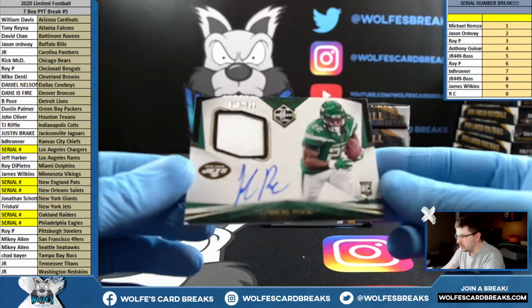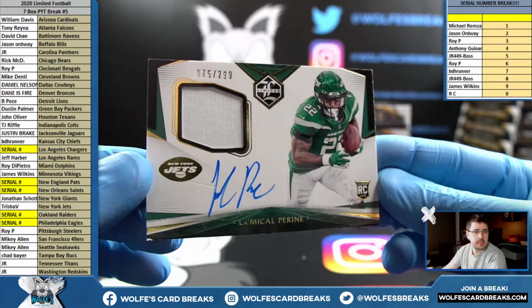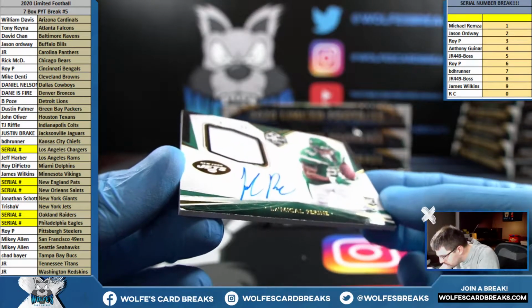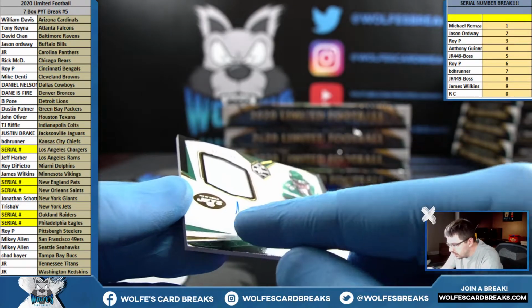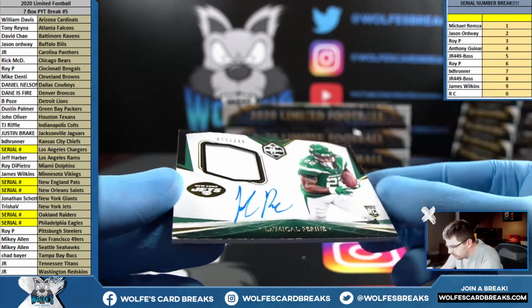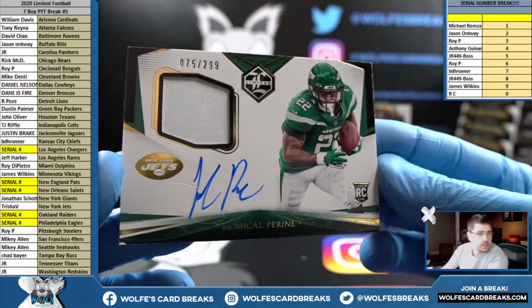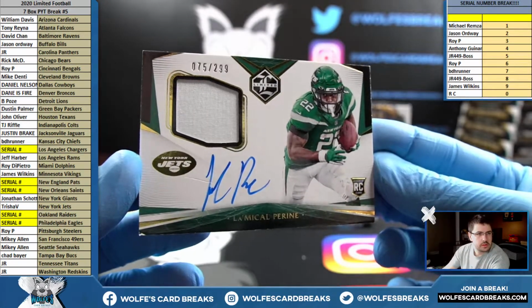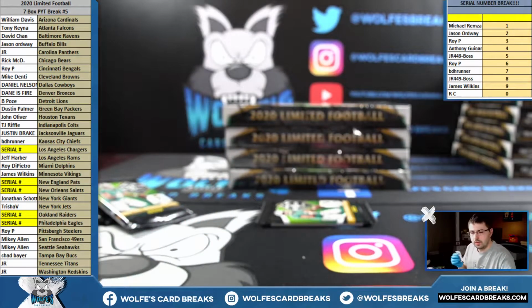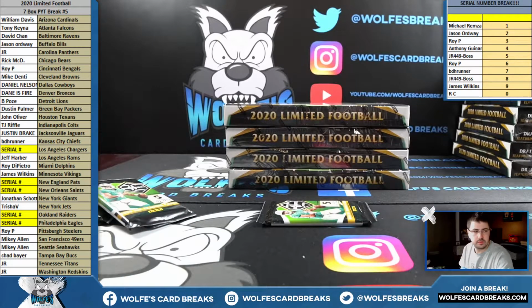Michael Pittman, number to 299, RPA for the Jets. Man, this one's seen some better days. Got some indentations on it throughout. Bad corner down here. Who ended up with the Jets? Trisha. Seen better days.